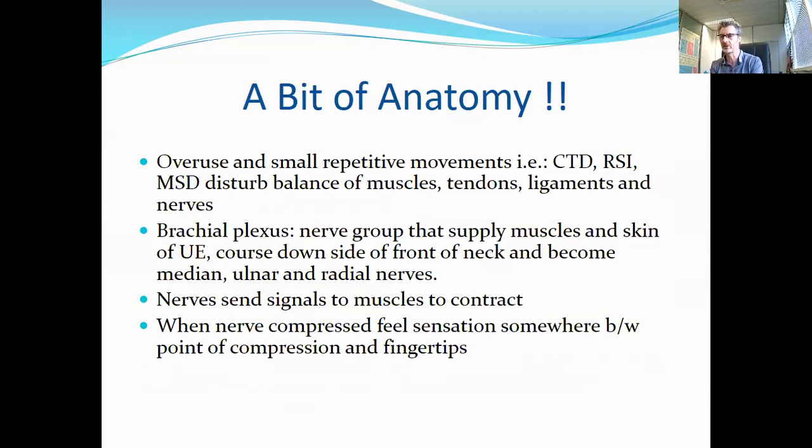You can imagine somebody tapping away at a computer, who doesn't get up enough or move around a lot. This can happen, so this is something I would definitely be looking at stopping and mitigating. The nerves that come down from there are the median, ulnar, and radial nerves. Nerves send signals to muscles to contract. That's their job. When a nerve is compressed, you feel sensation somewhere behind the point of compression and in the fingertips.